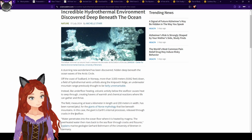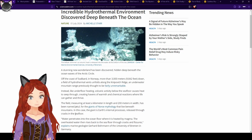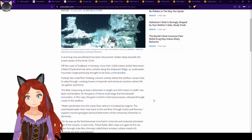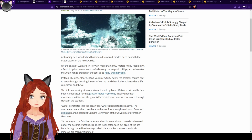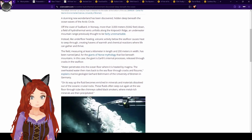beneath the mountains. In this case, the giant is the Earth's internal processes released through the cracks in the sea floor. Water penetrates into the ocean floor, where it's heated by magma. The overheated water then rises back to the sea floor through cracks and fissures, explains marine geologist Gerhard Bohrmann of the University of Bremen in Germany.